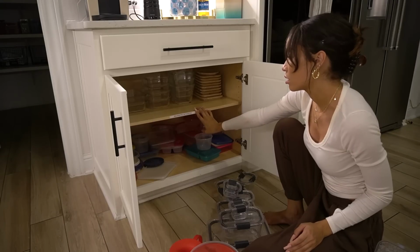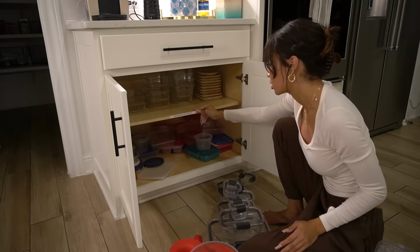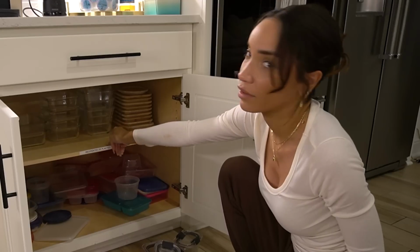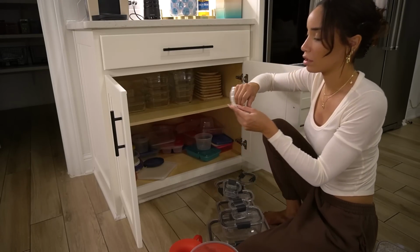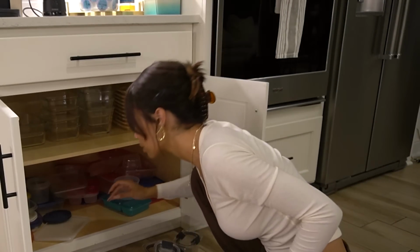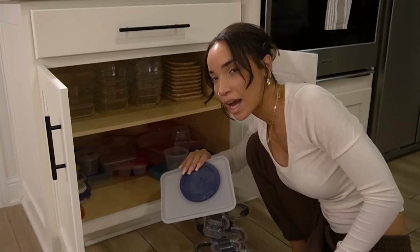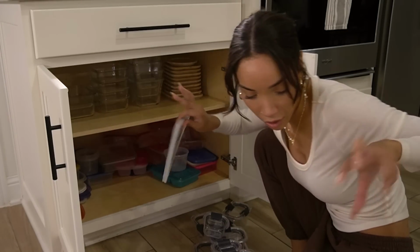This says plastic containers, but now I have glass in here as well, so I'm actually going to change this label. I have everything labeled for my housekeepers, just to make it easier on them to know where to put everything whenever they're emptying the dishwasher. And also for Ziya, because the Spanish Ziya is doing the whole Spanish thing.